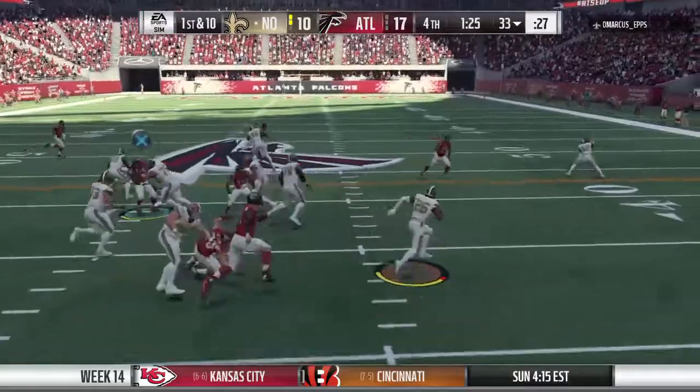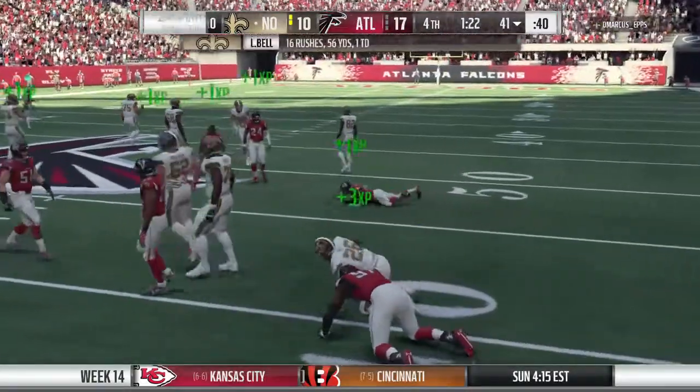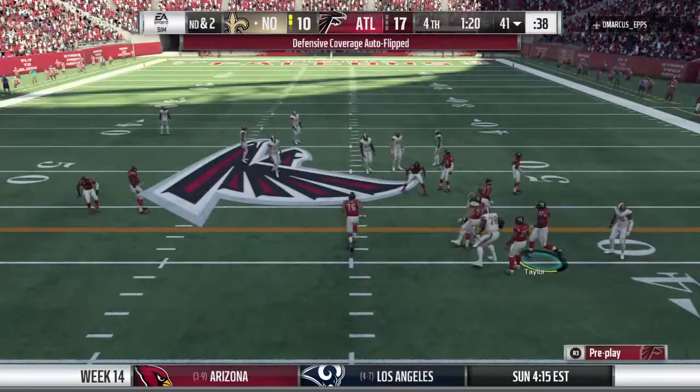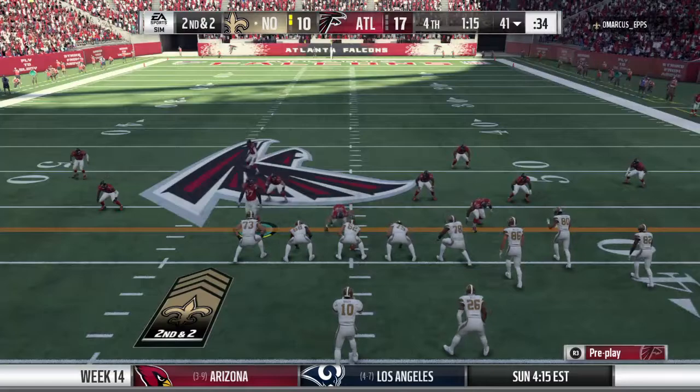They'll run it now out of the gun. And an alley to run. Solid move, but he's corralled just beyond the 40. 8 yards on the pickup, and now they'll have some options on second and short.